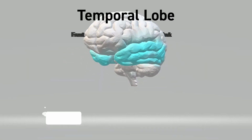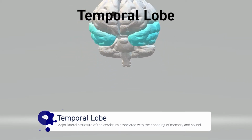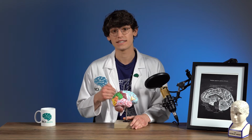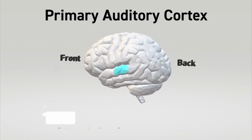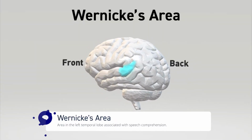Let's move down to the temporal lobe. This region houses the limbic system, the primary auditory cortex, and Wernicke's area. The limbic system is located deep inside the brain. It's comprised of many well-understood subunits that are involved in motivation, emotion, learning and memory, and your sense of smell. On the surface of the temporal lobe, we find the primary auditory cortex. This is the first stop for auditory processing in your brain. Just behind the primary auditory cortex, we find Wernicke's area, which helps us understand language.